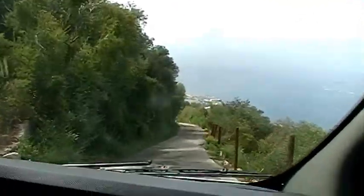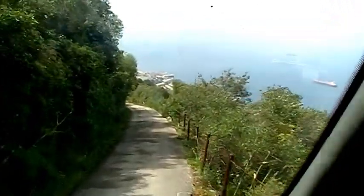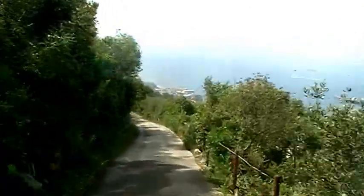What happens in the movie is that James Bond is hanging on the roof of a military vehicle trying to catch the guy who's driving.